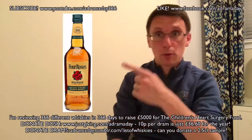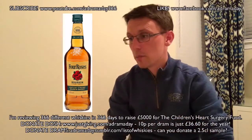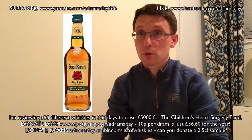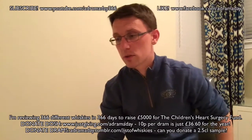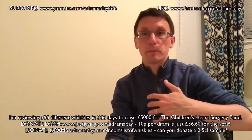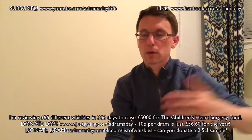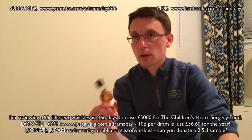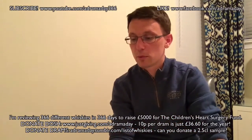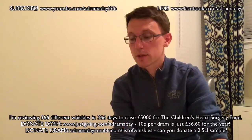40%, this is what the bottle looks like ordinarily. In the UK, you're looking at about £20 a bottle for this, which for a bourbon is actually a pretty good price, because bourbon tends to get a bit of a premium price simply because, obviously, you've got to get it from America to here. Now, the yellow label is their standard bottling, and they've got some small batch and some aged versions as well, but this is the one that you'll tend to find in most places.